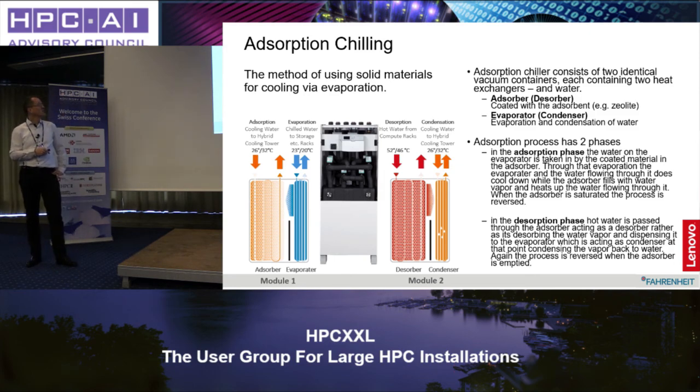So we have a vacuum container here, and in the vacuum container we have water. And the water evaporates in the vacuum at reasonably low temperature. And this creates cold. It consumes energy. So it chills down this heat exchanger and the water in this heat exchanger loop. So we have 23 degrees Celsius water inlet, and that gets cooled down to 20 degrees Celsius just by the vaporization of the water.